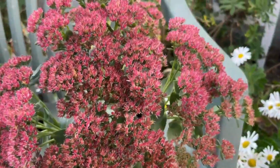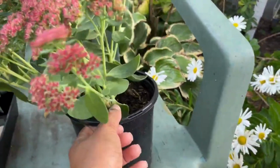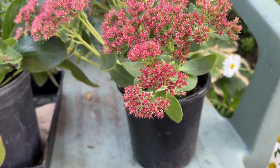So this is what it looks like, and these are also great to propagate. So if you want to have a lot of these in your garden, you can propagate them. I would say probably wait until spring. If you want to try it now, you can do so, but I'm not doing any propagation now.